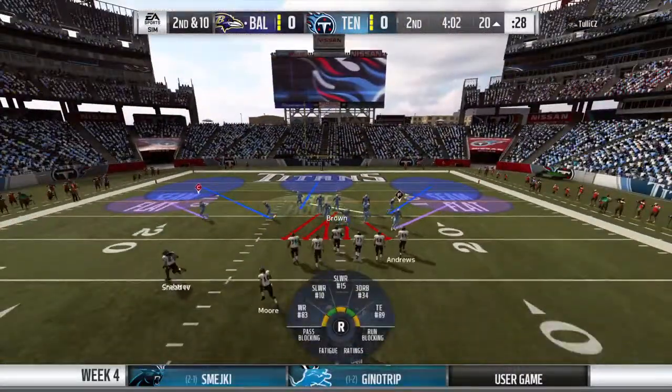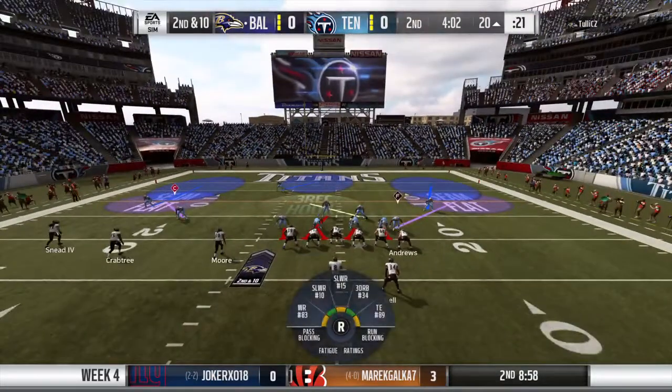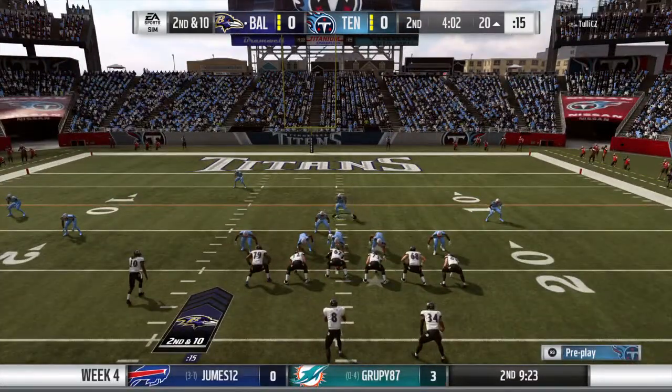After the incompletion, here's 2nd and 10 from the 20. No. Check. Patriot. Patriot. Detroit. Detroit. All right, now, lucky 56. Lucky 56.